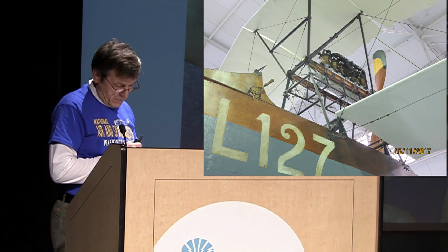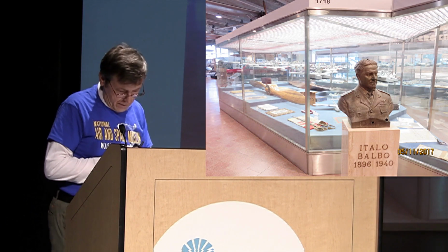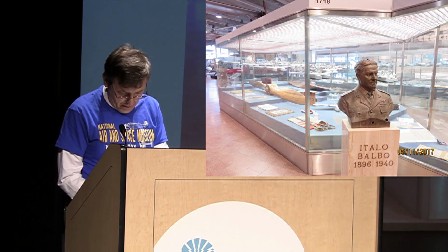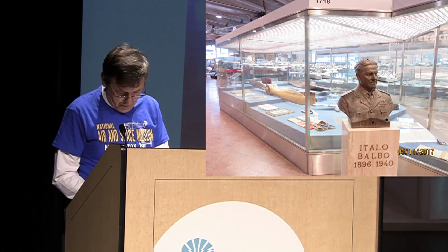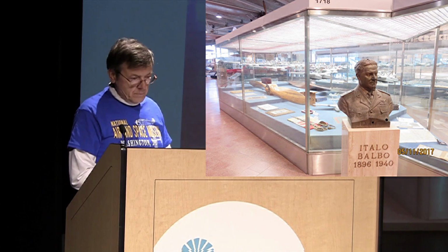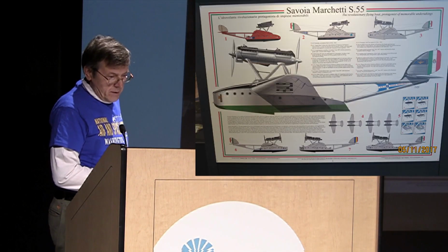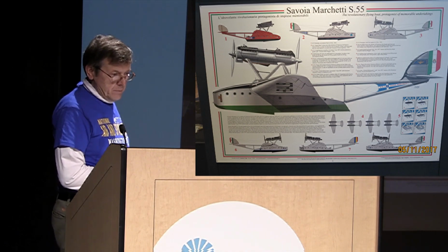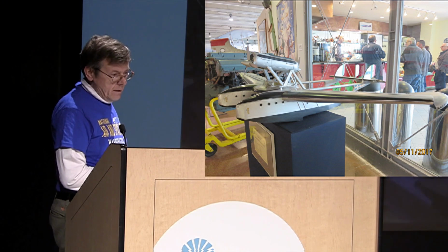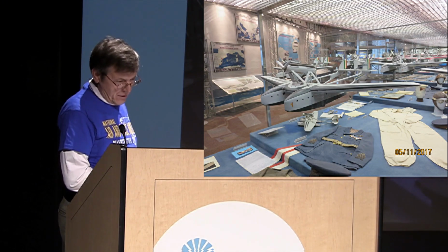A couple more shots of it. Then you get to Italo Balbo. Kind of gone ahead, haven't we? And they have a nice picture of the Savoy Marchetti and some very nice models. A cafeteria, where we had lunch.